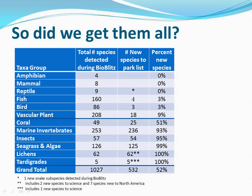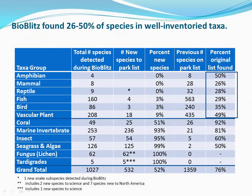So did we get them all? From our well inventory data, we probably got 25 to 50% of our species that were on our list during BioBlitz. So if we apply that number to our other taxa, we probably got a really good start on these other taxa, but there's a lot of room for future inventory work to conduct. At least half to 3/4 of the species probably have not been documented yet in the park.